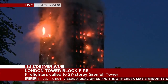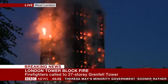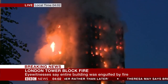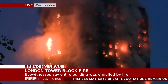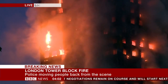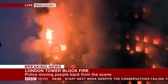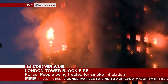We've seen debris falling from the building. We've heard the sound of explosions. We've heard the sound of glass breaking. The police keep on pushing back their cordons, moving members of the public for fear that the building might collapse. But as you can see, those firefighters, especially on those hydraulic platforms, are still in close proximity to the building. And I don't think they would be that close unless they were actively trying to rescue people to save lives.